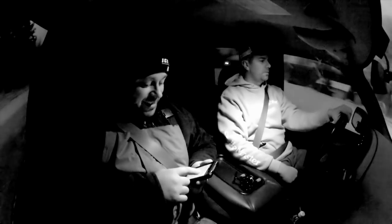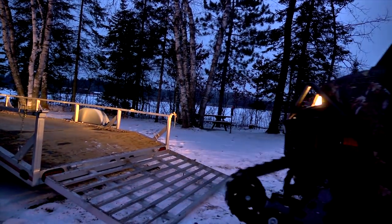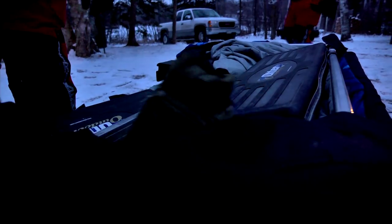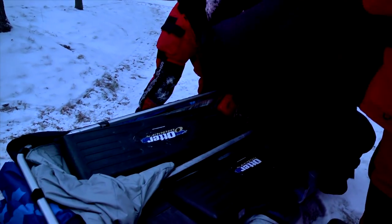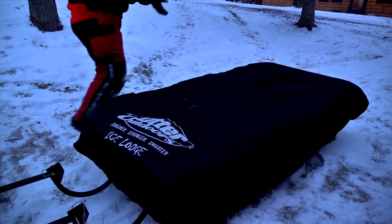22 acres is pretty nice. What's the access? It just says carry-in access through Forest Service Trail. So we can take the Polaris. Got it? Yep. These rods in that other case, and we're good. All right, let's roll.